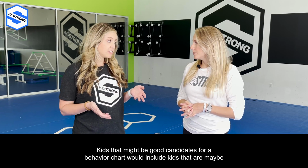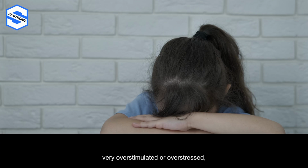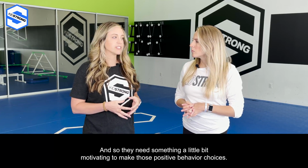Kids that might be good candidates for a behavior chart would include kids that are maybe very overstimulated or overstressed, or they struggle with impulse control. And so they need something a little bit motivating to make those positive behavior choices.